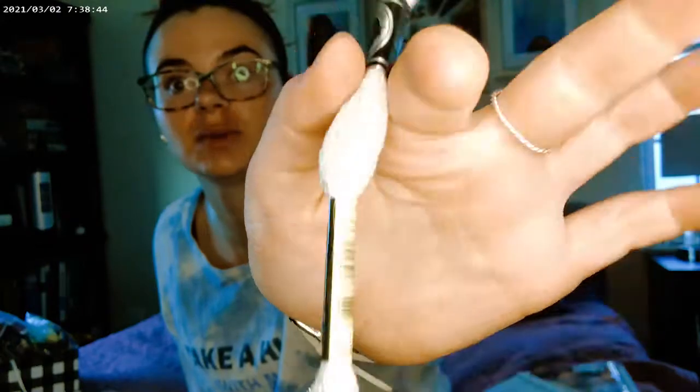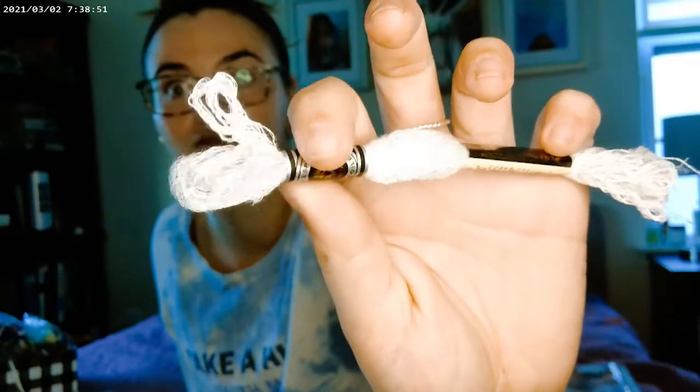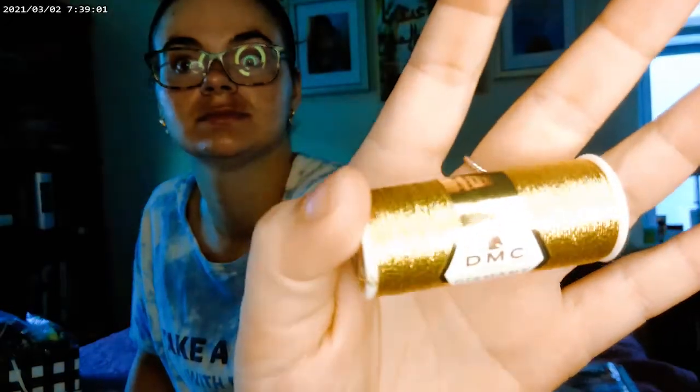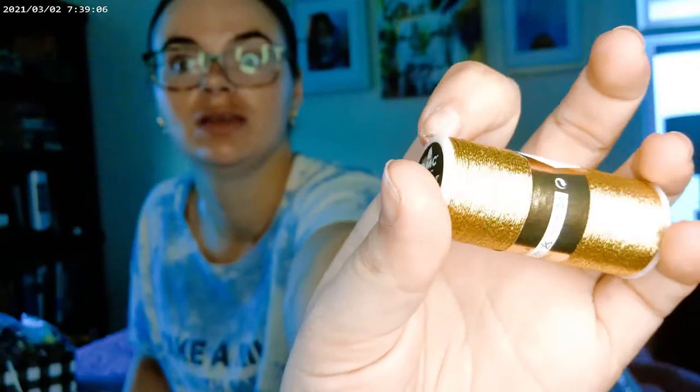It's kind of hard to see, but the étoile flosses have a little bit of sparkle. I'm trying to get it to sparkle. Anyways, you've all seen them. And then they're also incorporating their diamant. DMC diamant. So it's super bright gold. Very lovely. So that is my last whip.